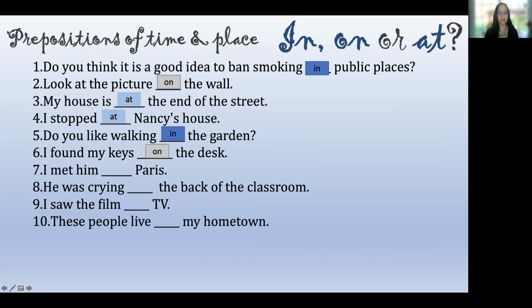I met him in Paris. I met him on Paris. I met him at Paris. Okay, which one? I met him in Paris. Okay, this means we were in Paris together. Okay, we were inside that city in France. Paris is the capital of France, right?